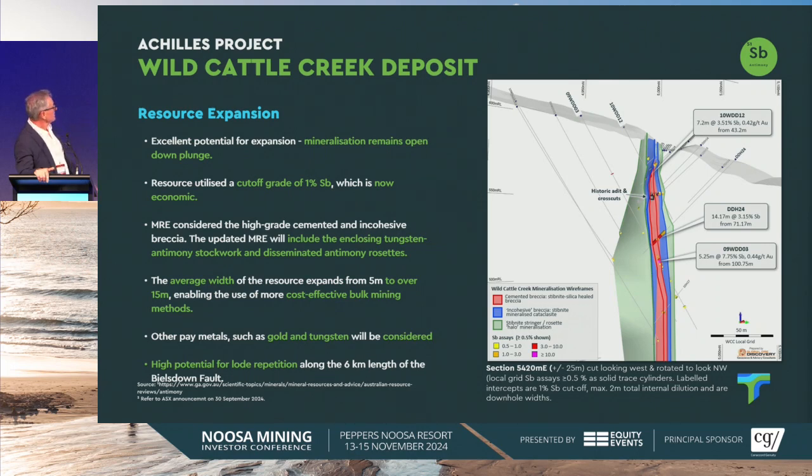The other thing to note very quickly is that originally in the 2013 model, a cut-off grade of 1% was used. Obviously with the new antimony pricing structure, where it's at $38,000 per tonne, that figure will lower, and again, that means you're going to capture more volume. So we've got a couple of things which are really pointing in the right direction, that we're going to see some really good growth. So that to us is very exciting.